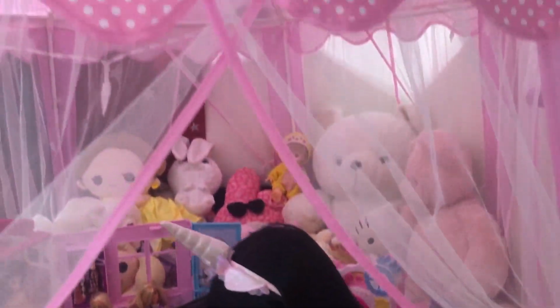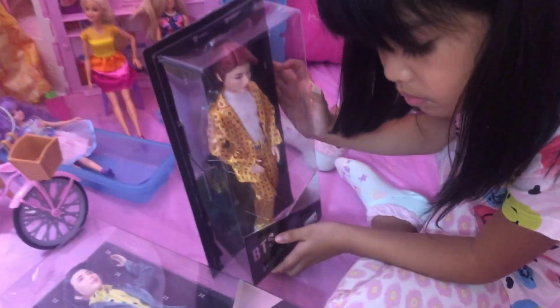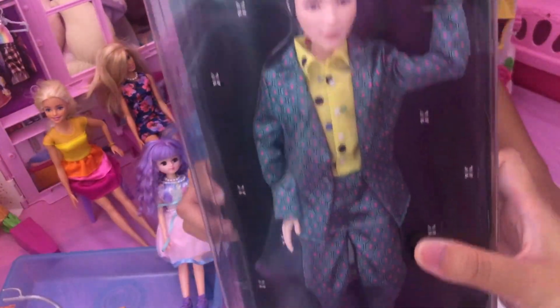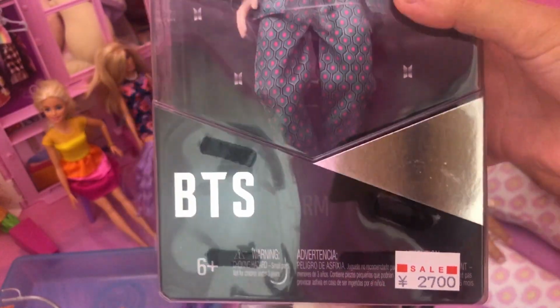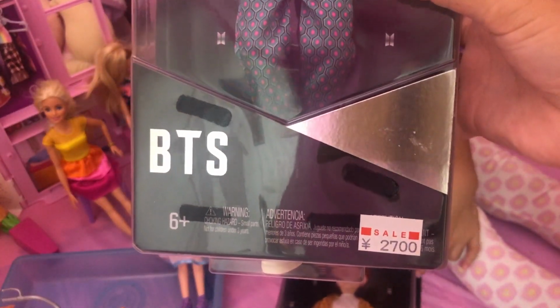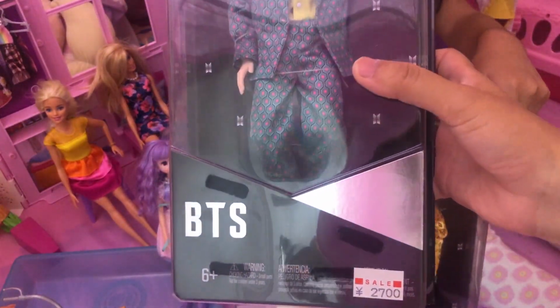This is Erin's mini castle. RM. Okay, choose which one you're going to open first. This one, RM? Daddy RM? Okay. Ate Erin wants to open RM first. From 2,700 I bought this BTS doll for only 500 yen. Yes, or $5. Come on, let's go and open RM.